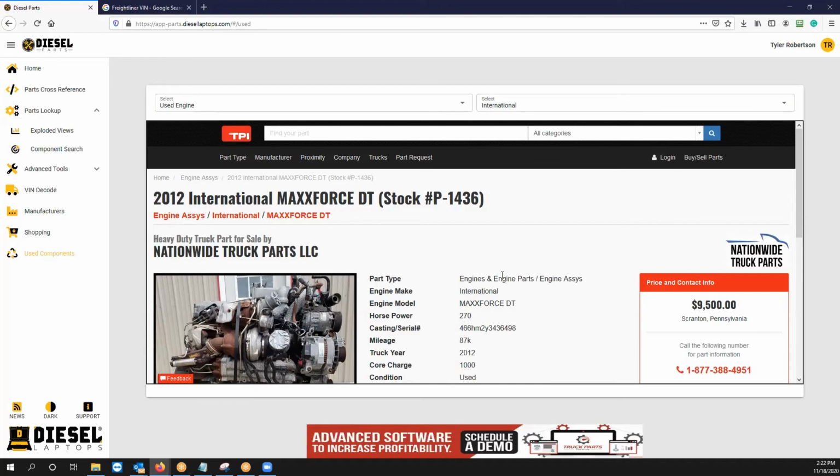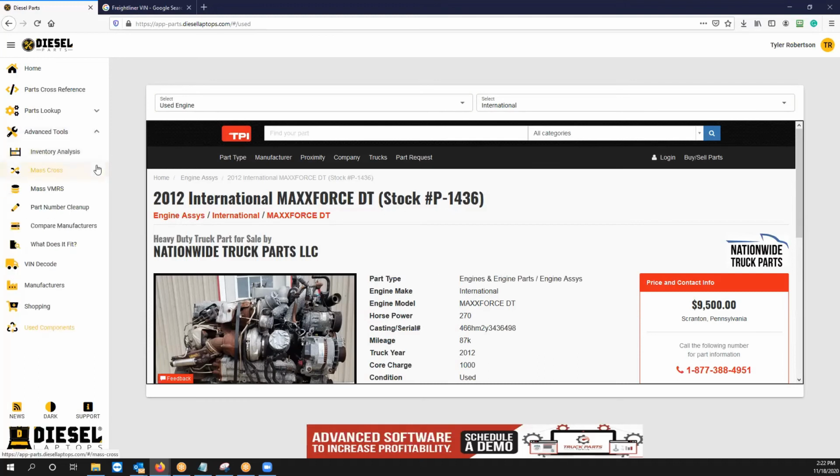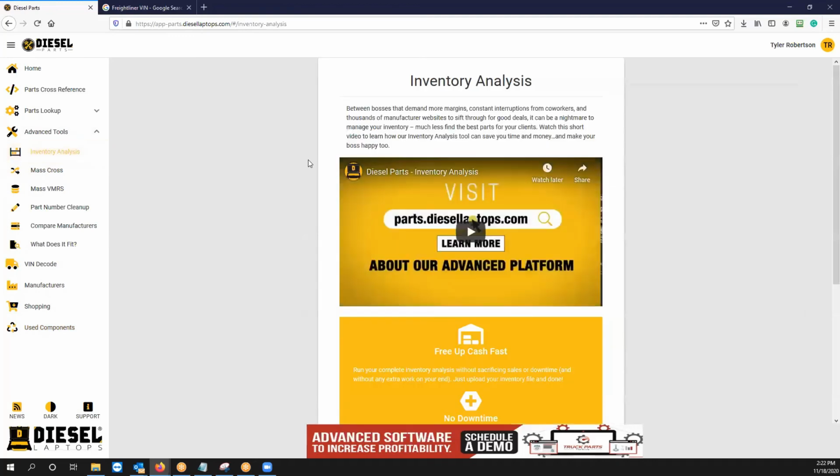Okay, and so advanced tools is something that we want to talk about now. And advanced tools really could also be described as custom reporting and data. And so we've got 6 categories here, and let's just quickly go through each one. So in essence, what is inventory analysis? Yep.